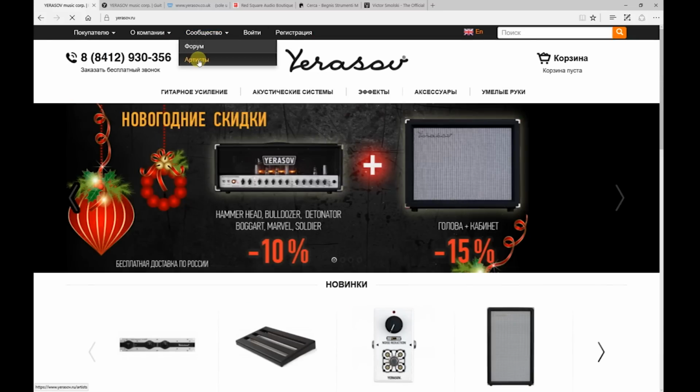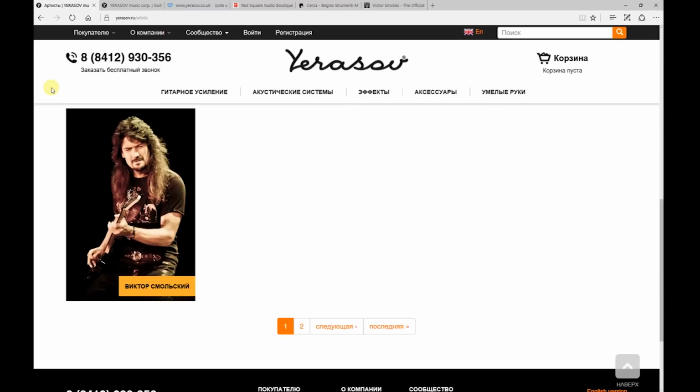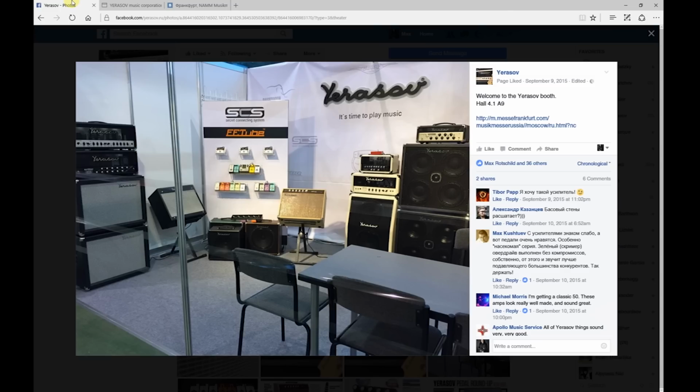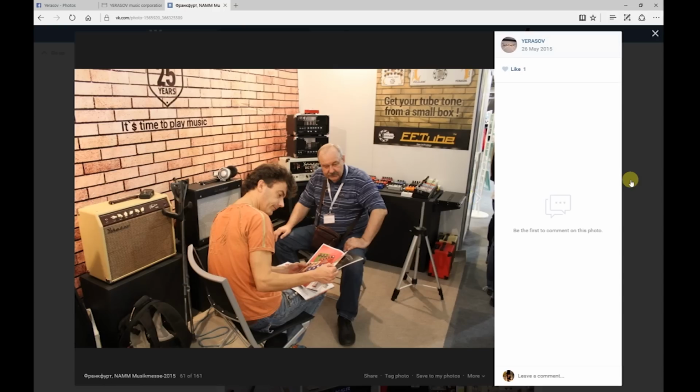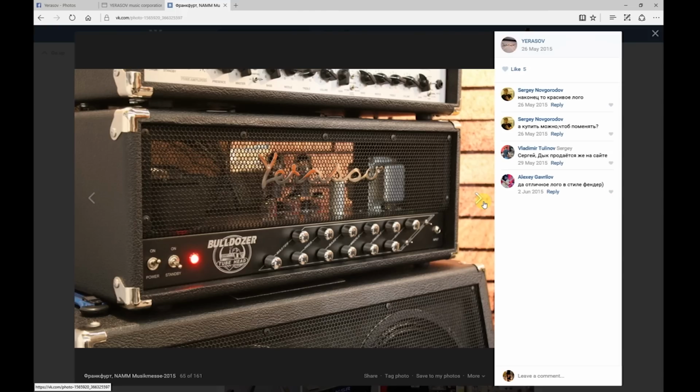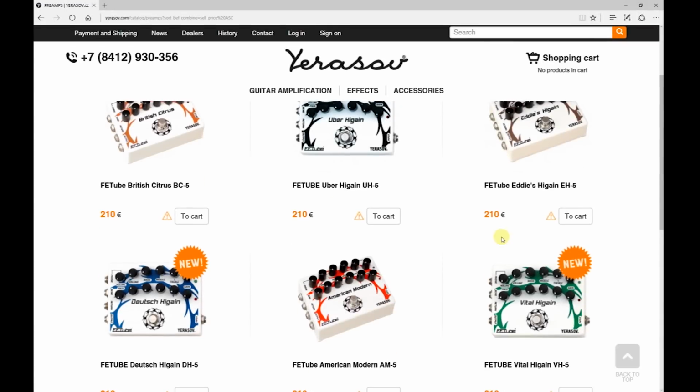If you take a look at the artist page, you'll find a picture of Viktor Smolsky, a pretty famous guitarist in Germany. At the same time, the company was constantly present at the Music Messe exhibition in Frankfurt, Germany since 2001. Some years ago, they've also made some noise in Europe with their Bulldozer amp. Back to the device. VH-5 is one of 6 preamps of VTube series.